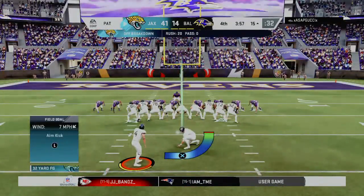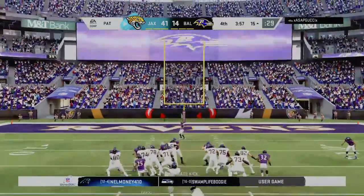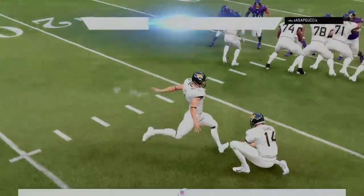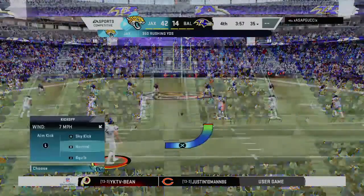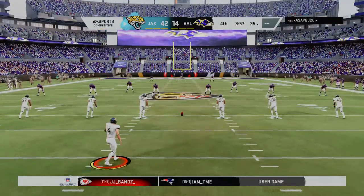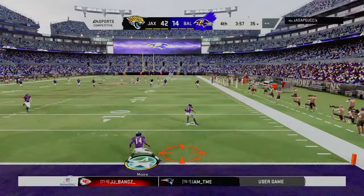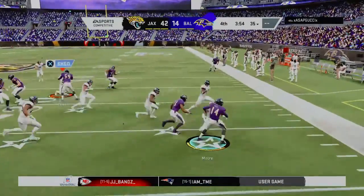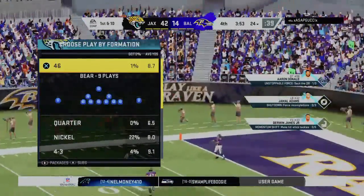Lambo on for the extra point. And that'll increase their lead to 28, making the score Jaguars 42, Ravens 14. Josh Lambo to kick off for Jacksonville, and after the touchdown, he'll kick this one away. This will be taken in at the 1, and he'll be brought down at the 24-yard line.